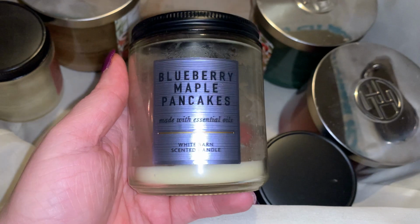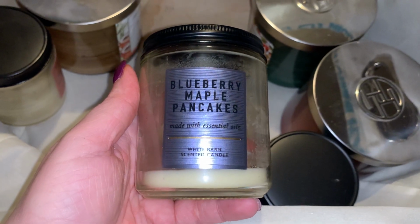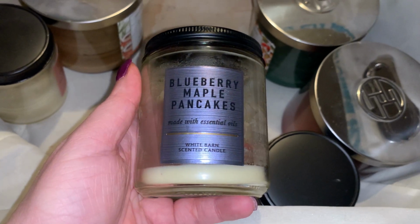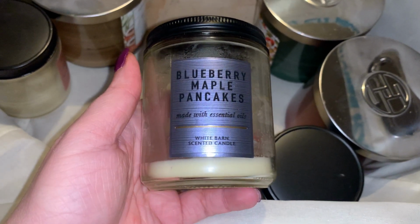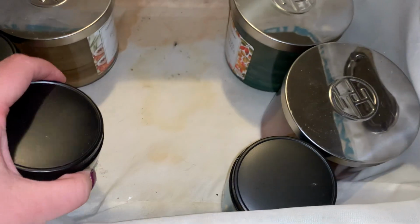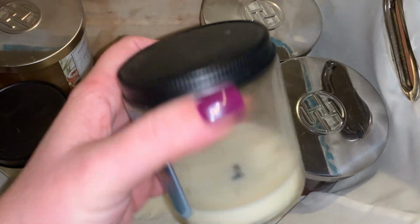I ended up burning this the same time that I burnt the Yankee Candle blueberry candle. I had one in the kitchen and one in the living room. So super, super nice, but also this just wasn't anything to write home about. So 3 more candles to go.